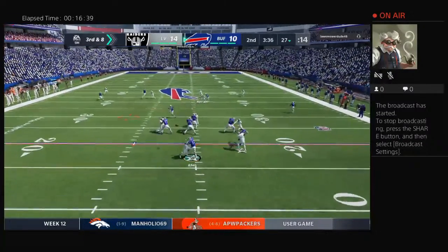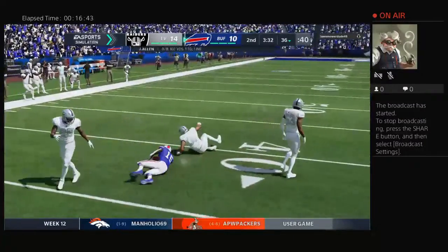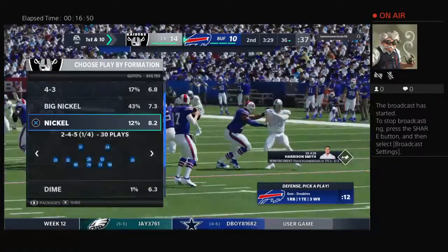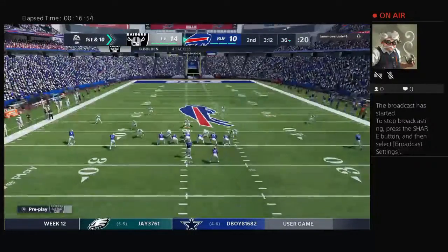From the gun, it's Allen. Got a man, and he hits him in stride. And he is going to have a Bills first down as they're able to get the third down conversion. Allen finding Brown for a Bills first down. First and 10 at the 36-yard line.